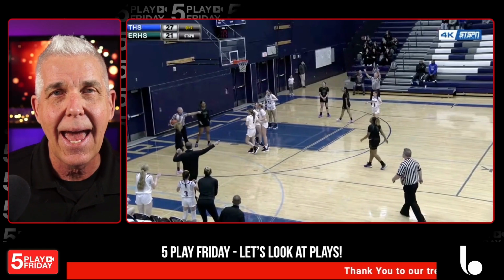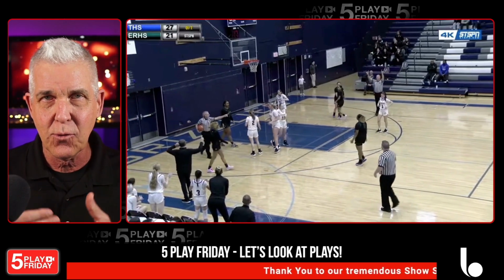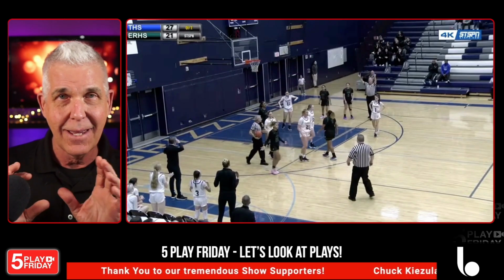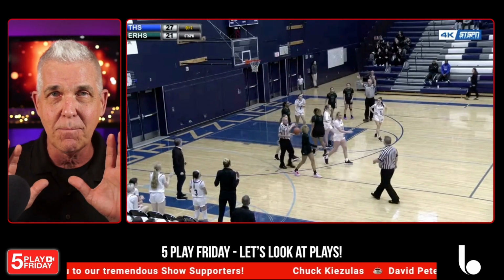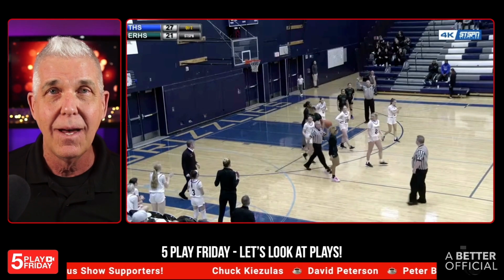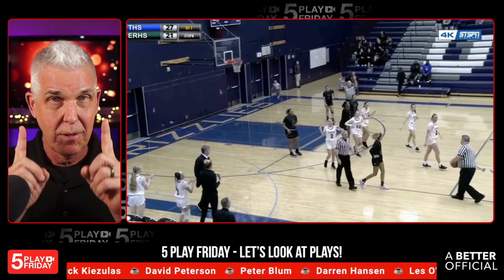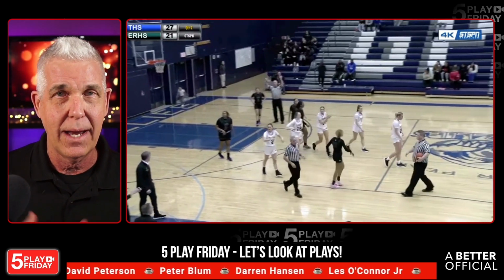All right, so we have on this play a team control foul, right? Black has team control in an effort to throw a post pass. The post player pushes off, obvious team control foul. The calling official indicates 1-1, right?